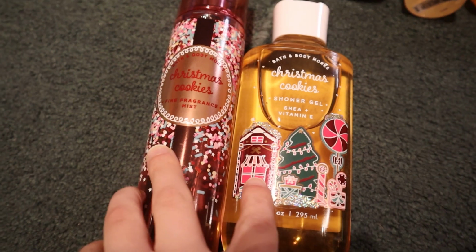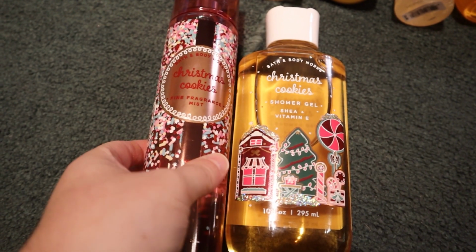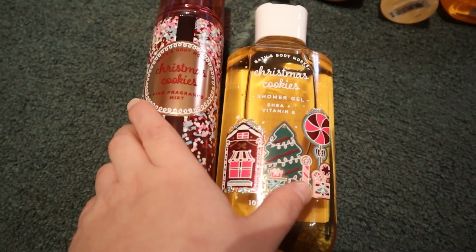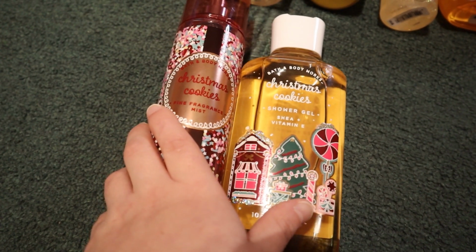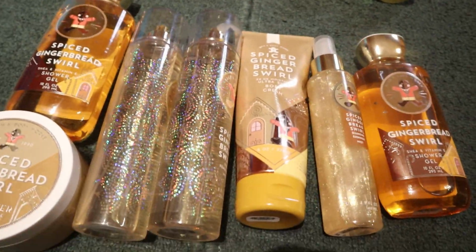So here I have Christmas cookies from that little Christmas Village packaging that they did, not last year, but the year before. I don't have any moisturizer to go with this. Christmas cookies and peppermint would pair well. So I'm gonna keep both of these. We've got spiced gingerbread swirl.